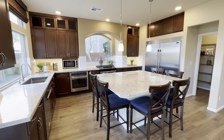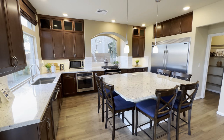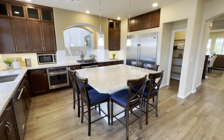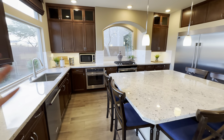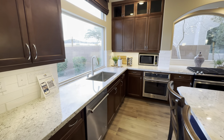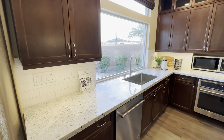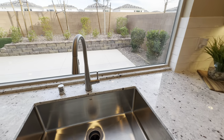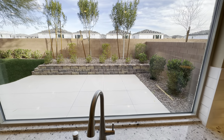Now on the other side, this is the kitchen, very open kitchen. You have a large island in the center with room for 6 people to sit. Warm cabinets throughout and counter space. We have stainless steel appliances throughout as well. Very large stainless steel sink that overlooks the backyard setup.